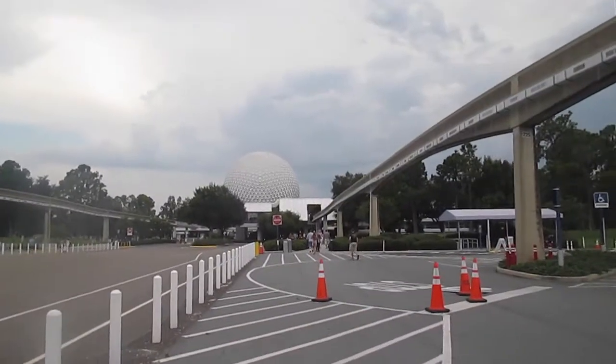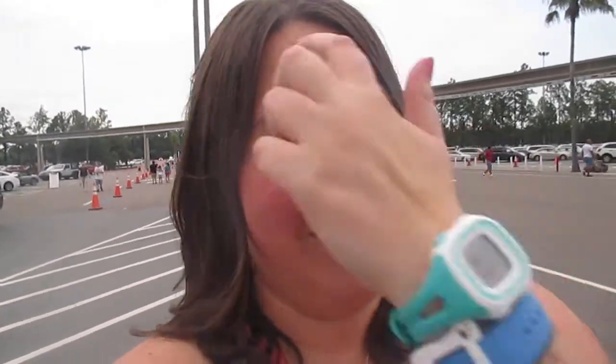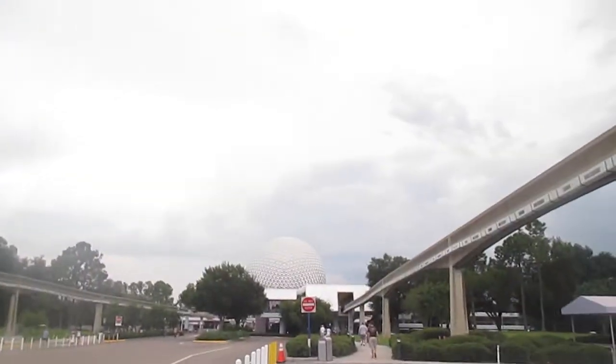So it's been a while, but look where we are tonight. We're at Epcot. It's been a few months since I've been to Disney. I was trying to avoid summer crowds, and it is pretty quiet today. The parking lot is very empty. We had some rain showers that are over now. So that means good things for theme park goers.